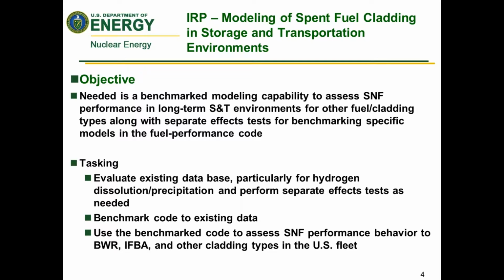What is needed is a benchmarked modeling capability to assess spent nuclear fuel performance in the long-term S&T environments for other fuel cladding types, along with separate effects tests for benchmarking specific models. The tasking is to evaluate the existing database, particularly for hydrogen dissolution/precipitation, and perform separate effects tests. Benchmark code to existing data, and use the benchmarked code to assess spent nuclear fuel performance behavior to BWR, IFBA, and other cladding types in the U.S. fleet. Chart 5, please.